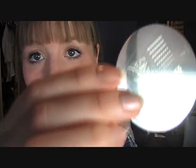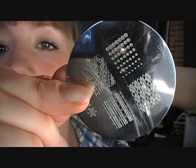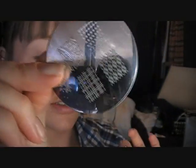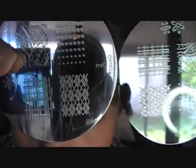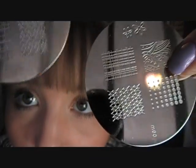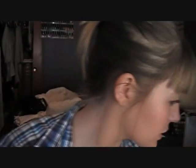Okay, this is the Konad plate that I always use. You guys are familiar with that, the M60. And this is the MASH dupe for that. See? But there are differences. Let me show you. The Konad plate, I need something tiny to point with.